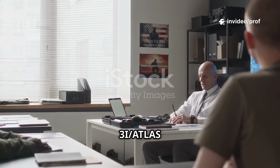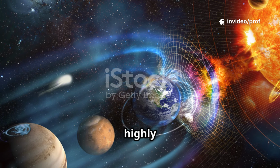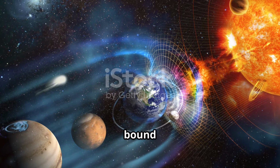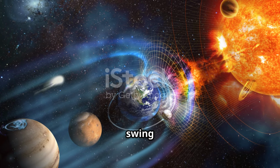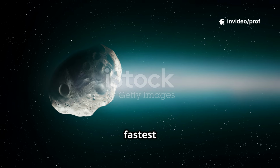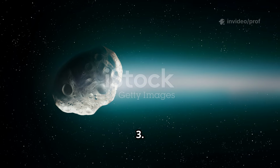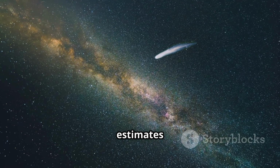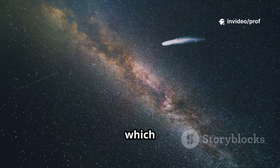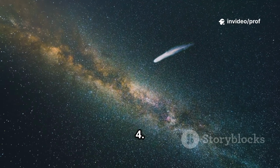Several features of 3I Atlas make it remarkable. 1. Trajectory. Its orbit is highly hyperbolic, eccentricity greater than 1, which means it is not bound to the Sun. It will enter, swing through, and leave. 2. Speed. It is among the fastest such objects ever recorded entering the solar system. 3. Size and brightness. Early estimates suggest it may be larger and brighter than previous interstellar objects, which raises opportunities and questions for scientists.